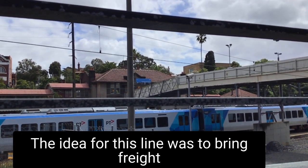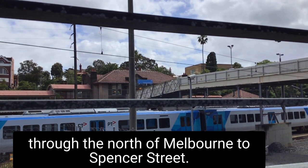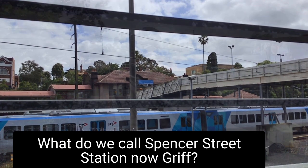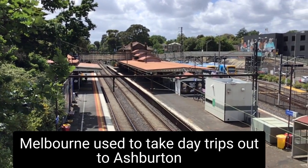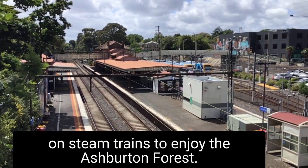The Alamein Line originated as part of the Outer Circle Line. The idea for this line was to bring freight in from Gippsland to Fairfield and then through the north of Melbourne to Spencer Street. What do we call Spencer Street Station now, Griff? Southern Cross. That's right. It originally stopped at Ashburton Station, and people from Melbourne used to take day trips out to Ashburton on steam trains to enjoy the Ashburton Forest.